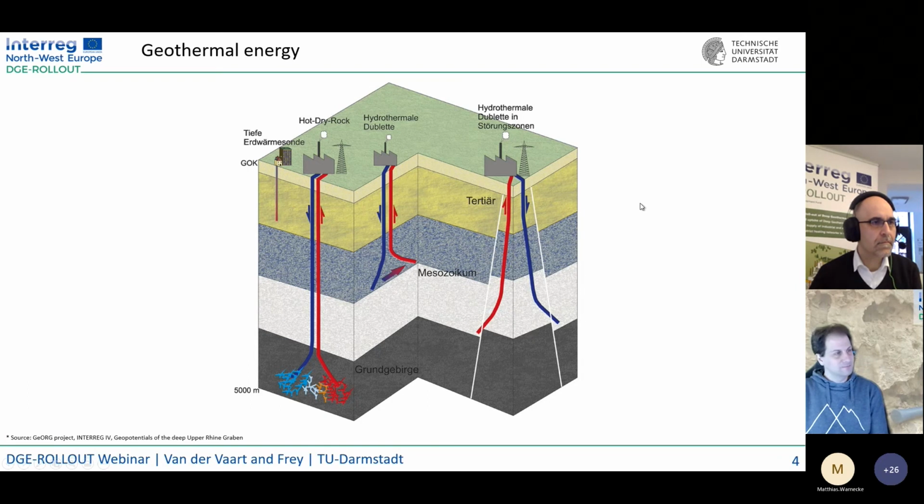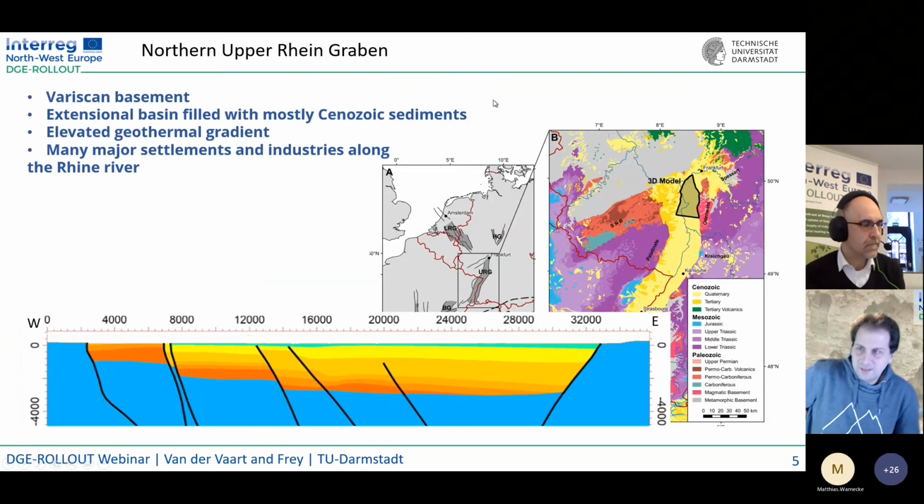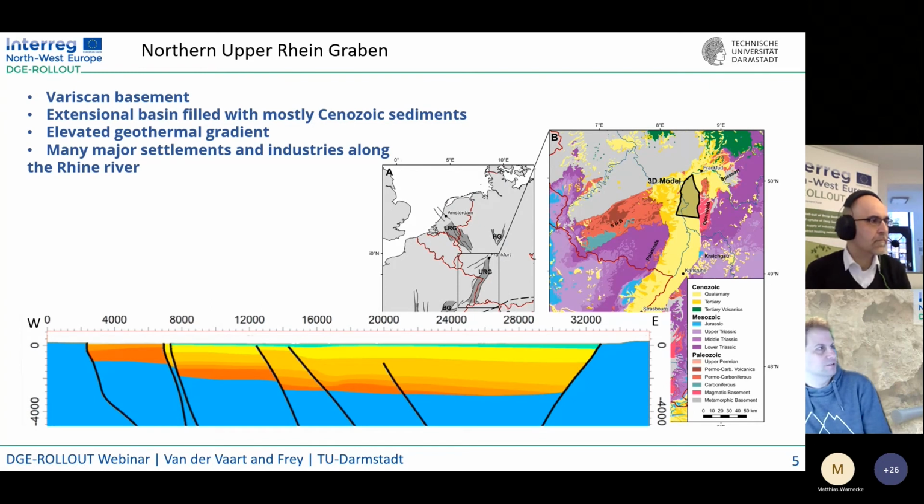So we do need that heat. Now, why am I actually talking now about the Northern Upper Rhine Graben? The Northern Upper Rhine Graben is an interesting part of Europe because in older times it has been extended. And what extension means is that the crust gets thinner. And when it gets thinner, it gets easier for the heat from the part below it, from the part where the earth is still liquid or somewhat liquid. That heat will come up easier because it's closer to the surface.